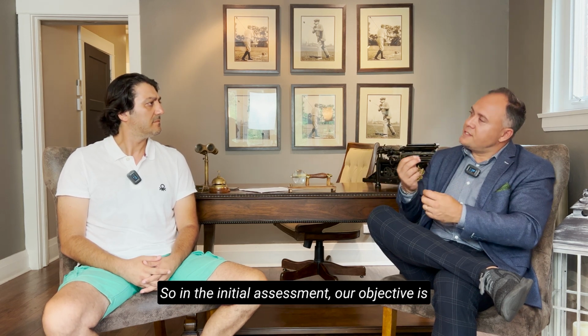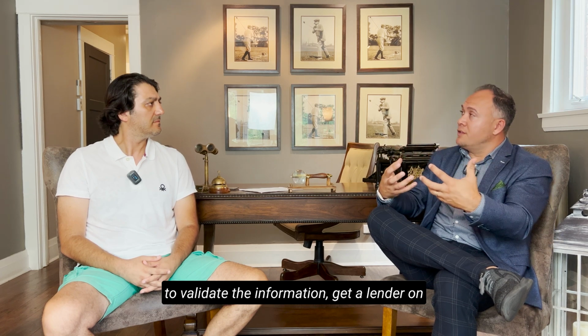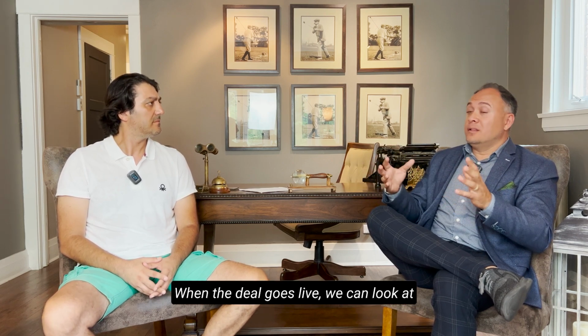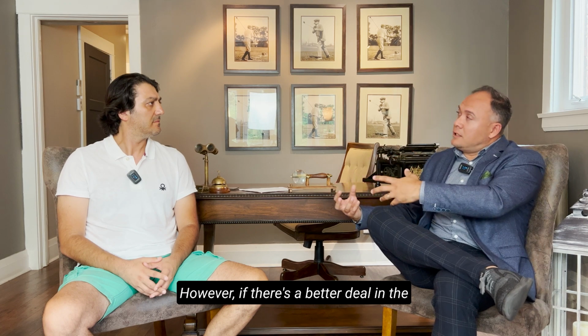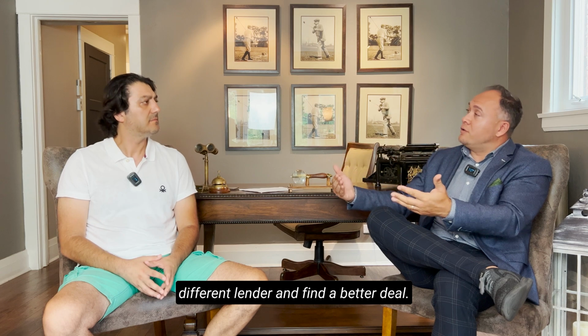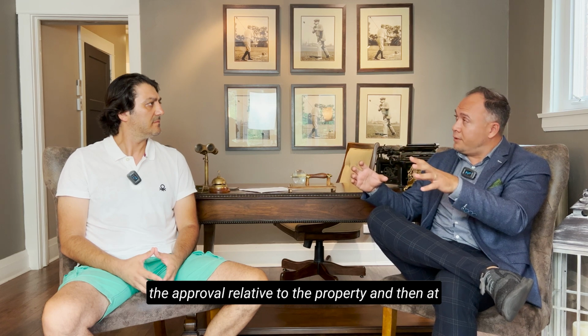So in the initial assessment, our objective is to validate the information, get a lender on side, and hold and secure a fallback position. When the deal goes live, we can look at that fallback position to see how competitive it is. If it's competitive, we go to that lender. However, if there's a better deal in the market, we can go to a different lender and find the better deal. So the objective in the next step is to secure the approval relative to the property.